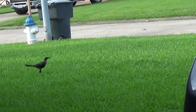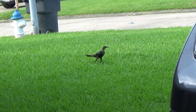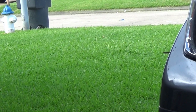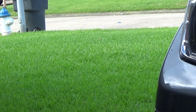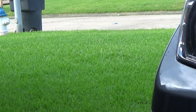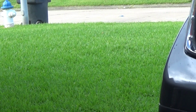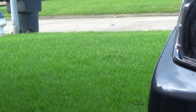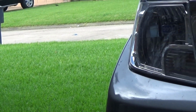There's one. I threw some bread out there, and they're all over the place. I love to feed the birds in the morning. We sold my mother's house, so I am no longer in that anymore, and I enjoyed that backyard. I'm going to miss it with the squirrels and all of them. But let's go into the house, and I'll show you.